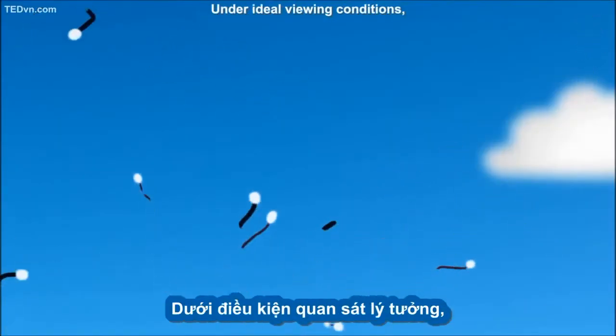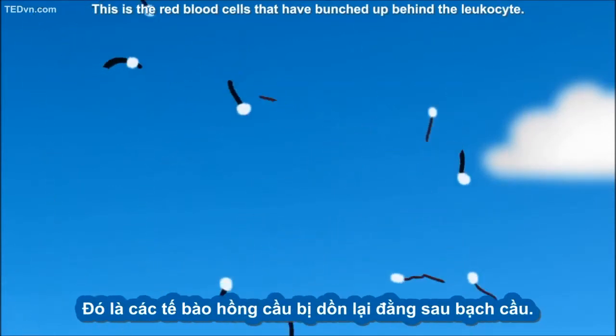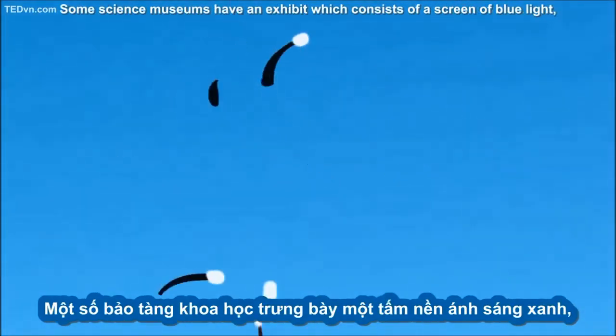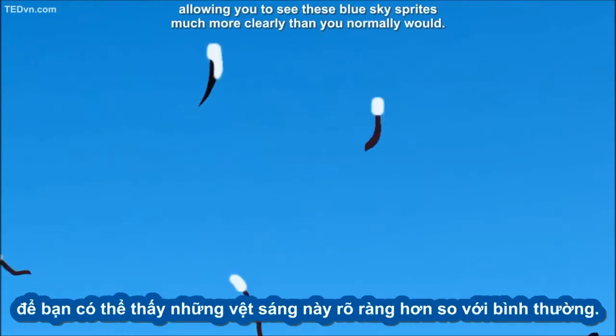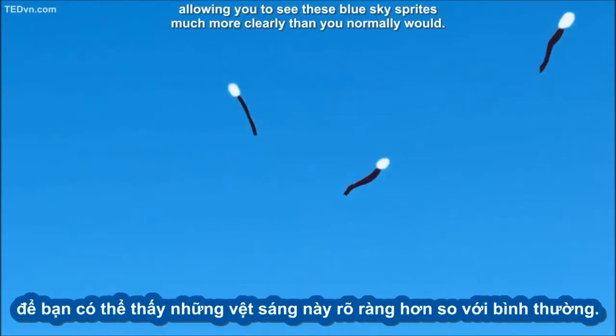Under ideal viewing conditions, you might even see what looks like a dark tail following the dot. This is the red blood cells that have bunched up behind the leukocyte. Some science museums have an exhibit which consists of a screen of blue light, allowing you to see these blue sky sprites much more clearly than you normally would.